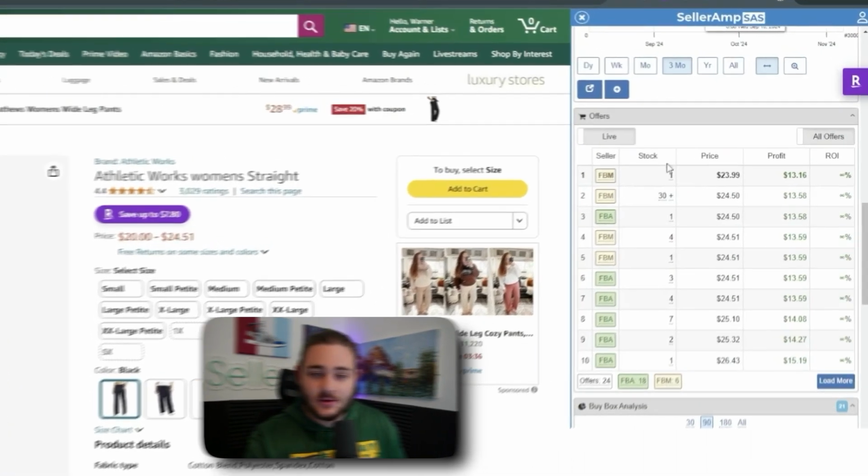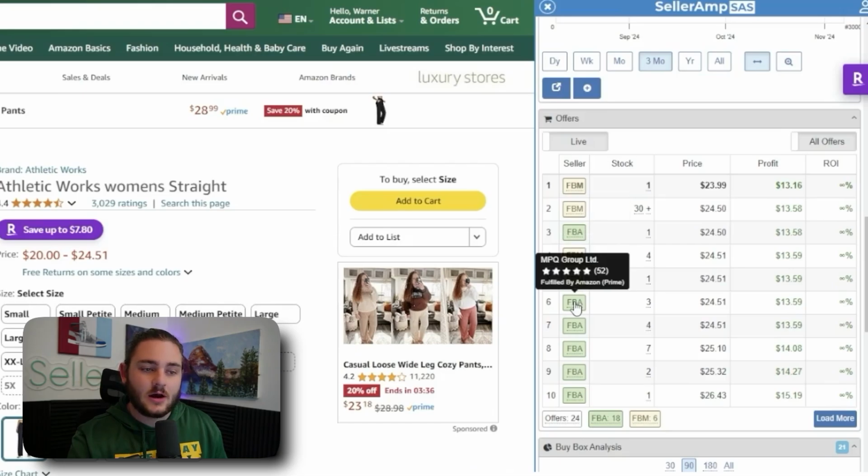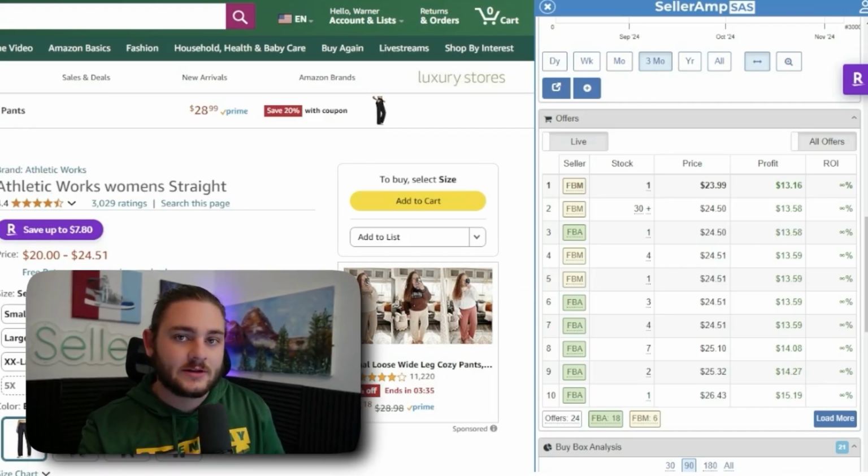Because down here on SellerAmp, we can go down to the offers tab. And now we can see a ton of the other products that other sellers on this listing have also already listed, basically. So since they've listed one of these automatically ungated brands, the chances that we're going to find another product in their storefront that's also automatically ungated is pretty high.